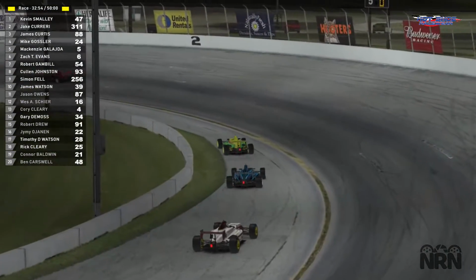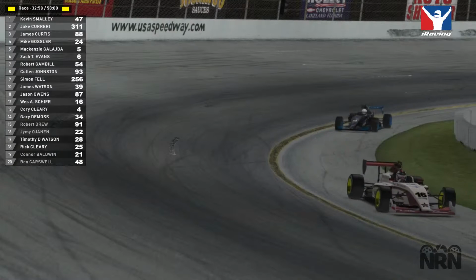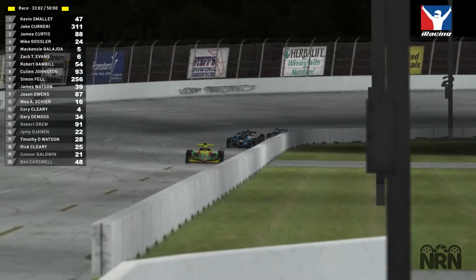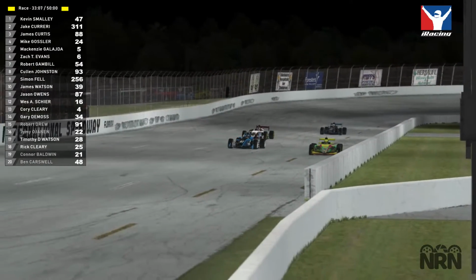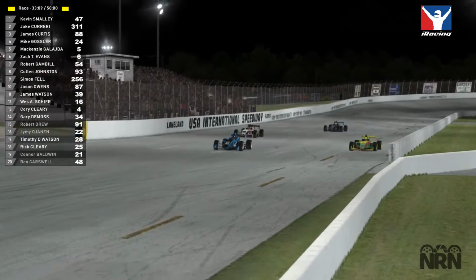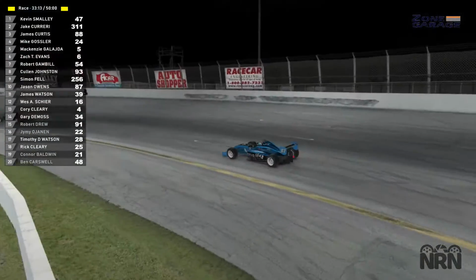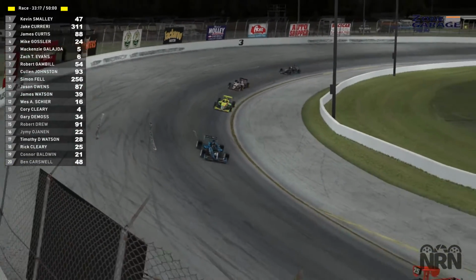James Watson going to win the race over Jason Owens off of pit road. Wes Shire, Corey Cleary also stopping here on lap number 59. Well, maybe not. We'll see here. Looks like Watson going to fall back in line behind Owens. So now down to 2 cars that have not stopped yet.